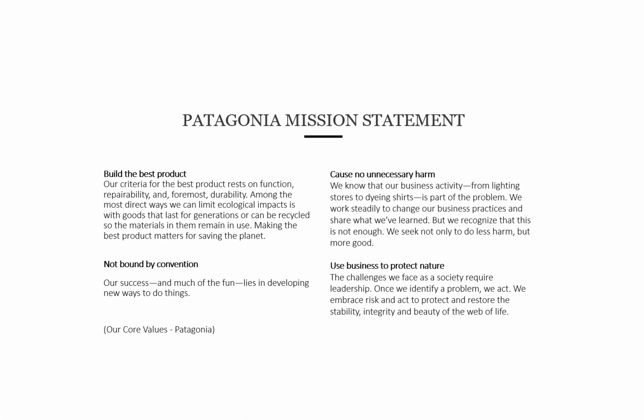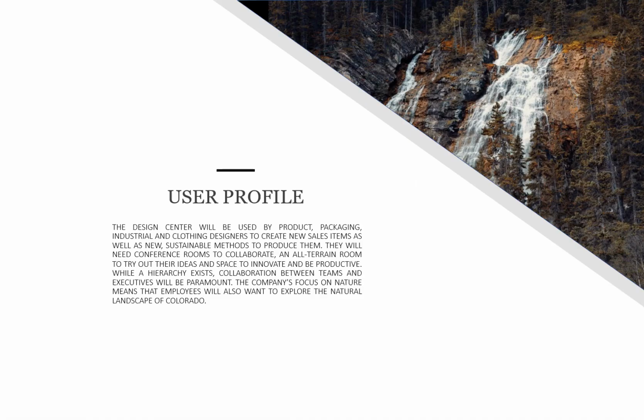Yvon Chouinard is quoted as saying, "I didn't know what to do with the company because I didn't ever want a company. I didn't want to be a businessman. Now I could die tomorrow and the company is going to continue doing the right thing for the next 50 years and I don't have to be around." Their mission statement off their website: build the best product, not bound by convention, cause no necessary harm, and use business to protect nature.